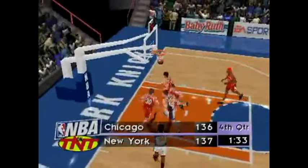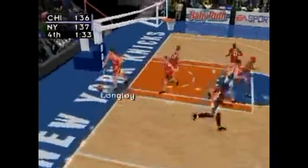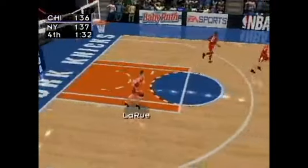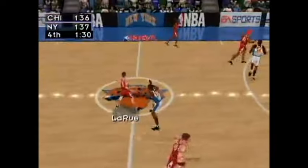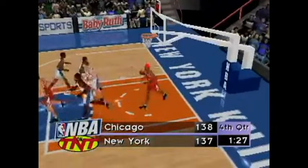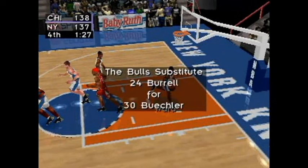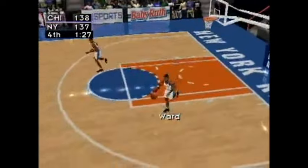To Oakley. Takes the fadeaway jumper. Let's check the replay. Inbound pass to number 5. He squares up with a jumper. Oh, yes! Timeout. New York. Burrell enters the lineup. Harper checks into the game.